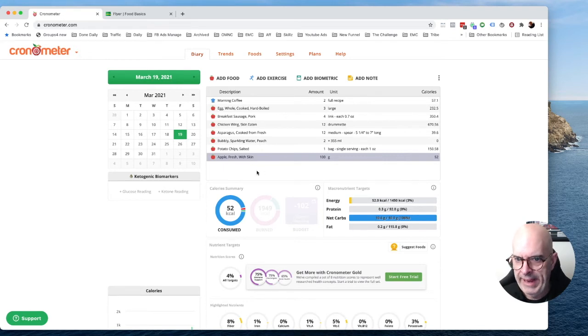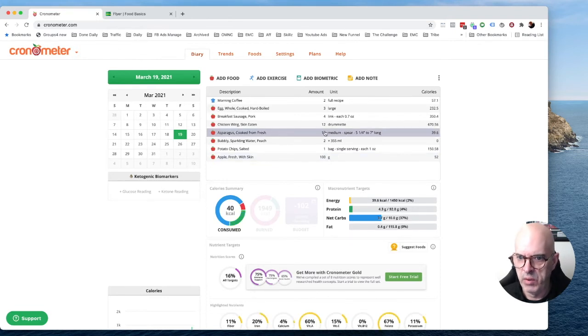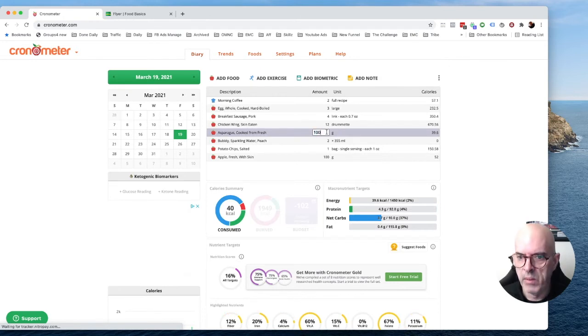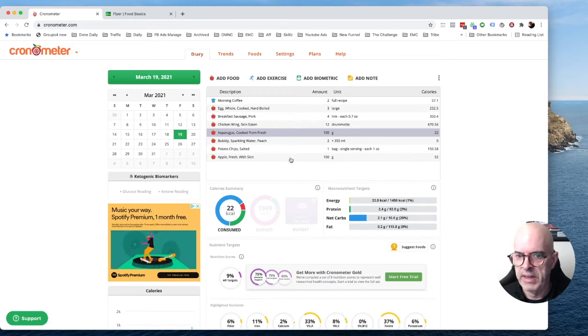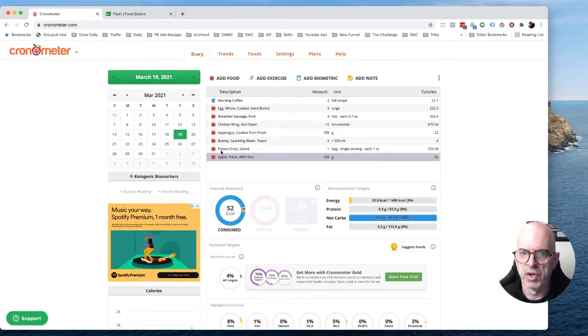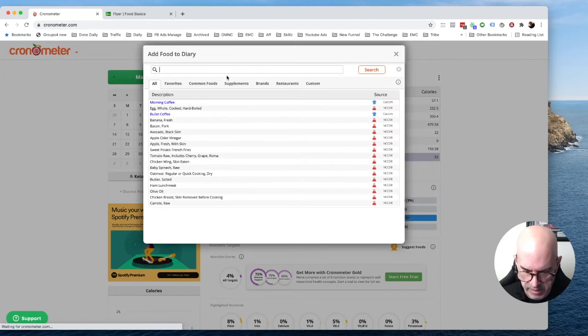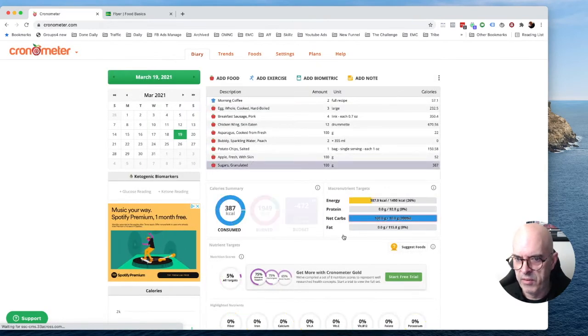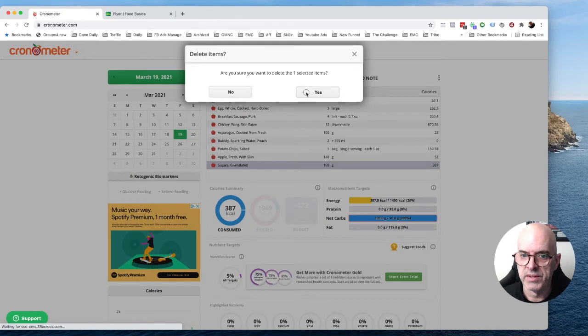So an apple is 10% sugar, and if we compare that to asparagus, we'll put that into grams as well. 100. So asparagus is 2% sugar, and an apple is 10% sugar. If we do something else, let's do granulated sugar, 100 grams of that too. Then we see that 100 grams of sugar is 100% sugar. Makes sense, right? That's how you know how much sugar there is in something.